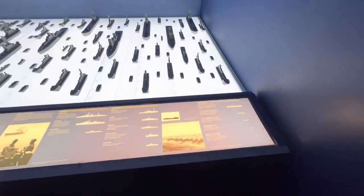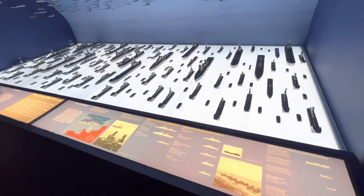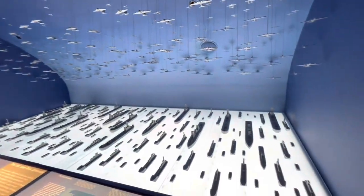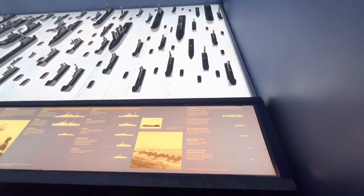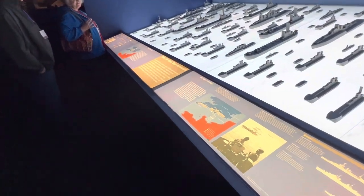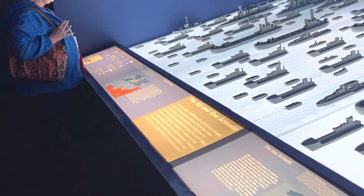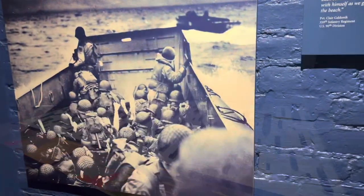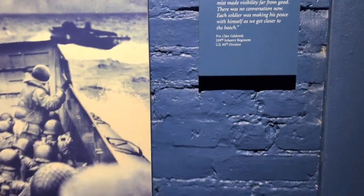Okay, here is the layout mock-up of the entire armada, every ship, every plane, which hit Normandy. All right, y'all, where y'all want to go next? Ground attack? No, give me a P-47.